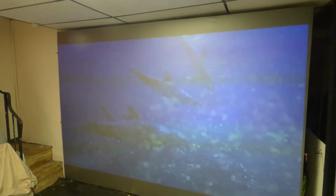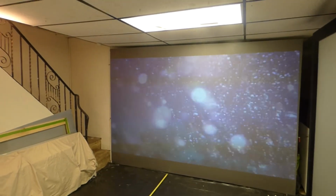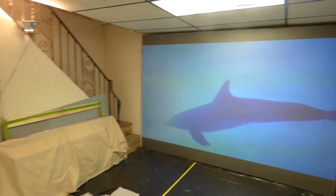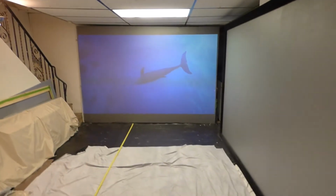Now, one of the colors I said that fades the fastest is blue. Blue fades very fast when light hits it. So this is how you do a demonstration. There is no smoke and mirrors.